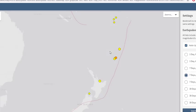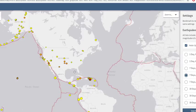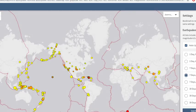All right, so let's go back now. I'm really tired. 4.3 in 2020. Oh yeah, recently. Nobody felt it. There's hardly anyone there for anyone to feel the quake.